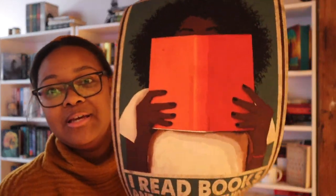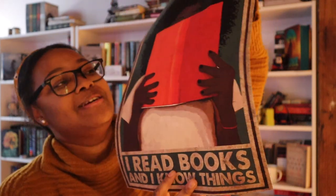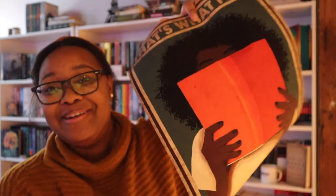So for my birthday, my coworker got me this beautiful poster from Etsy. I don't know what Etsy shop it came from, but I need a frame for it. This is beautiful and I want to hang it right over there on the other side of my shelves.